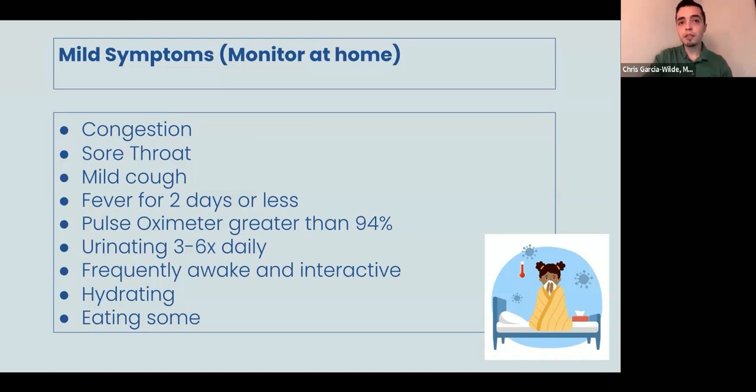at home. If your child or the child in your life continues to pee and urinate at least 3 times a day, then usually that's a good sign that they're well hydrated and you can stay at home to manage the cold. Just keep a close eye on them and make sure that they're not stopping to urinate, or else that could be a sign that they're dehydrated.